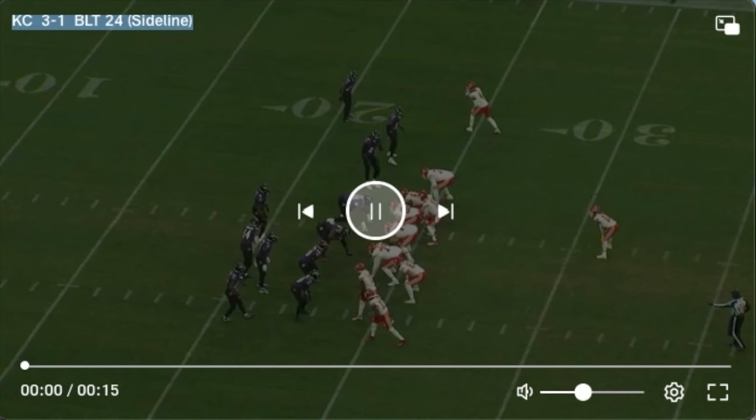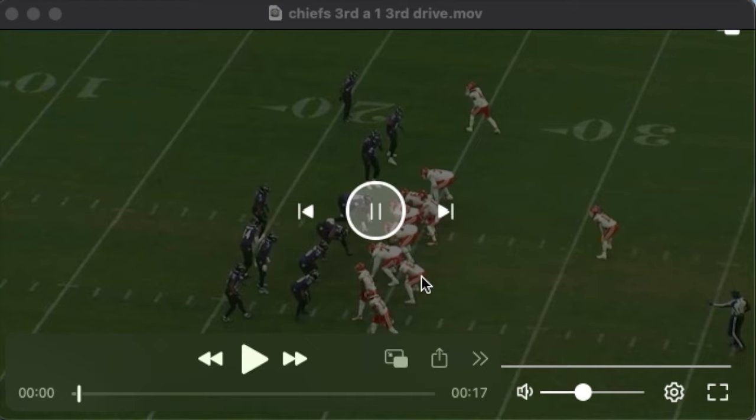This play as well is from the third drive. This is a conversion on third down and 1. You may remember from the previous drive a third down and 1 call that kept Kelce in to block and then slipped him out to the flat. Here we are on the subsequent drive. Again, third down and 1. You see the exact same formation. Two tight receivers, a wing and a bunch.